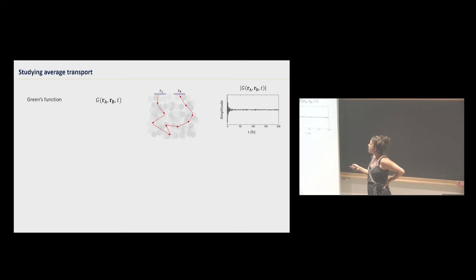So here's an example of the field that we measure. This is amplitude as a function of time. You can see all these little oscillations. So this is like a multiply scattered signal. You can think of this as including all the different possible paths between points RA and RB, so not just this one, but all the different ones arriving at all these different times, right? So it's really nice to have this Green's function.